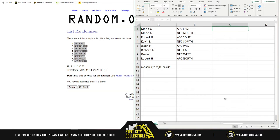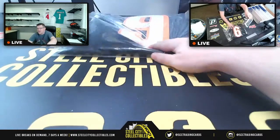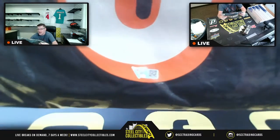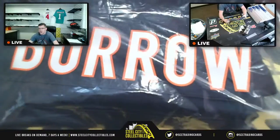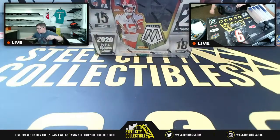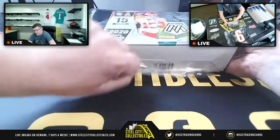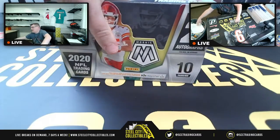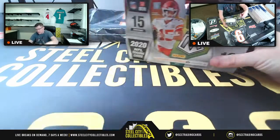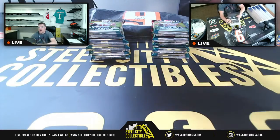Alrighty. Best of luck, everybody. Here we go. And for those that hadn't seen it yet from earlier breaks, there it is. Joe Burrow from Fanatics. The Fanatics logo down there. Burrow. So we'll put that back there. Alright, Mosaic again. We're very familiar with this product. You get veterans, and then you get your prisms, and then you get your rookies, and then you move on to the next pack.